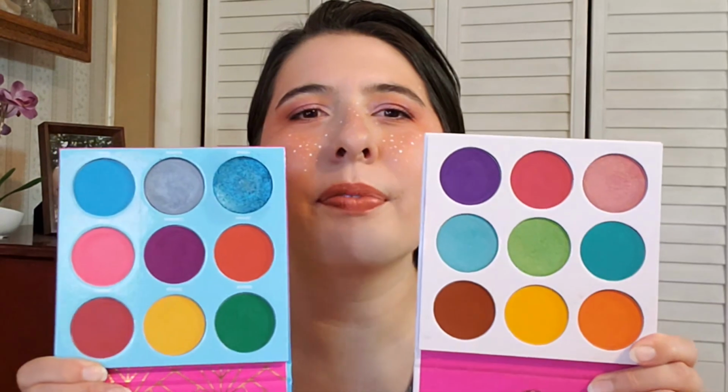Anyway, this palette is also an absolute stunner. You know, it looks a lot like Zulu in some ways. They both have that purple and that yellow and a pink. Let's compare.